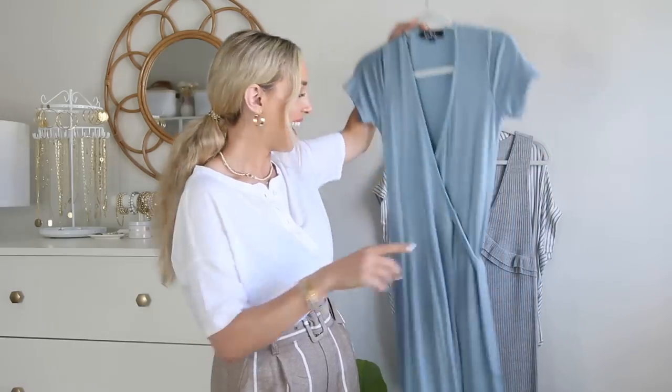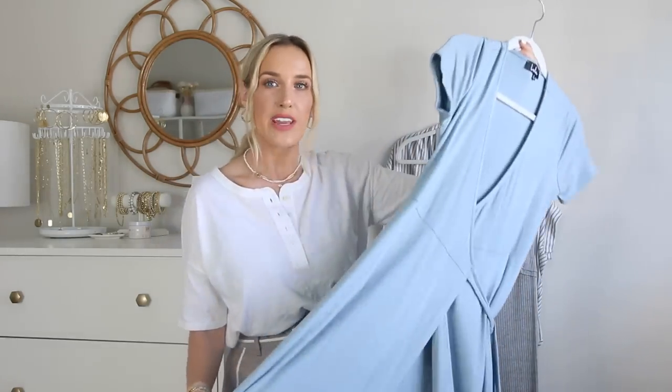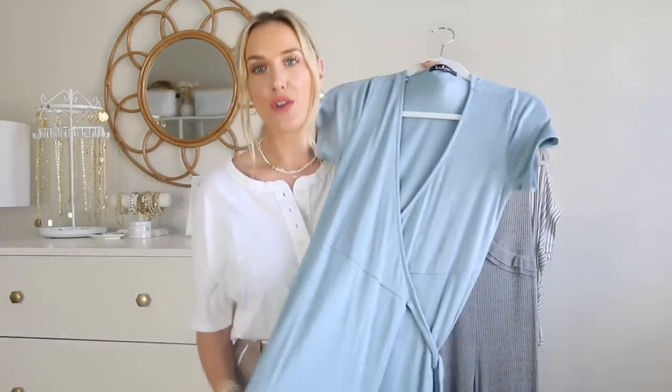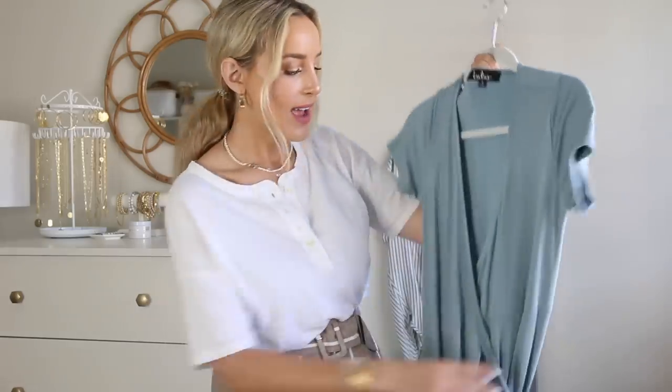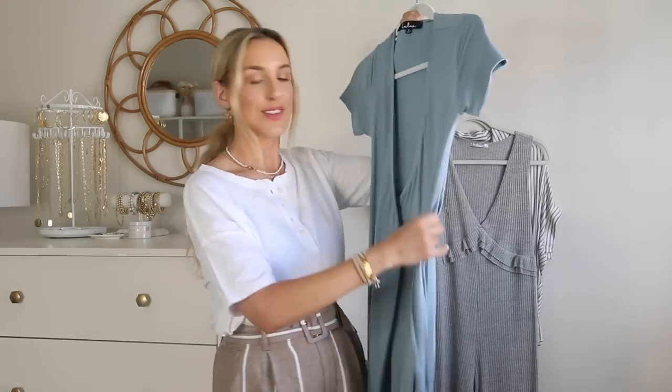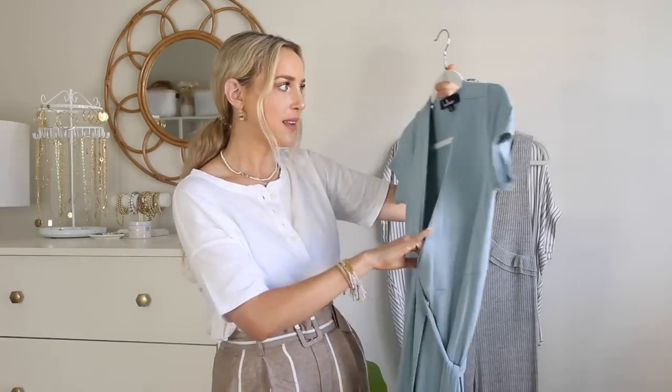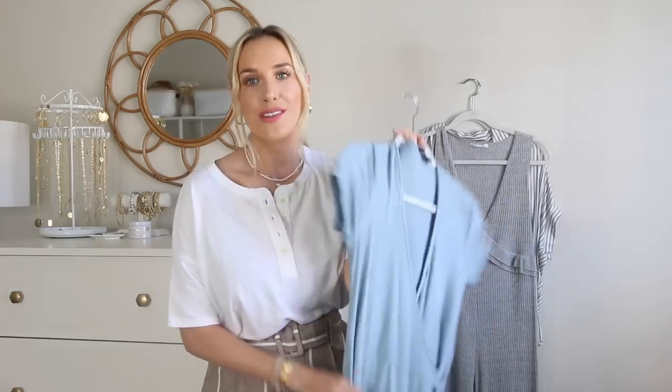Speaking of Lulu's, I have this maxi dress. This is another nursing friendly option. This one's kind of springy, but you could totally make it work for fall. Again, it's that wrap silhouette, which is perfect for nursing friendly dresses. And then it has, again, the double tie. This one also is brand new with the tags on it. Never worn this one. It doesn't have the price on it, but I will have it marked at an affordable price for you guys.